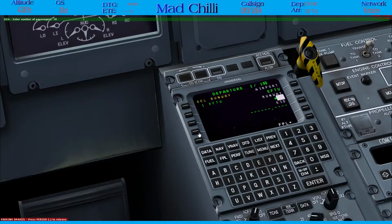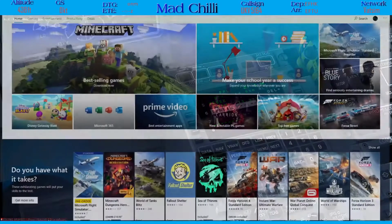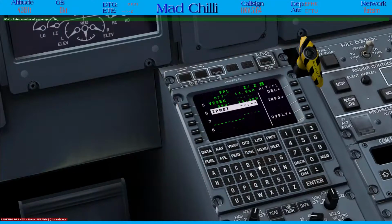Menu, departure, 26. We're taking the IPMO 3 Alpha. Yeah, I believe the IPMO 3 Alpha. So that's number 2. Flight plan that. And one thing I do need to do, however, is reload the new flight into Navigraph. So I'll do that now to make sure it's all correct and all good. There, perfect. Okay, and then from IPMOT, we're going direct to Laycut.